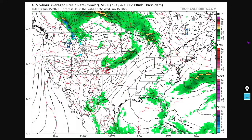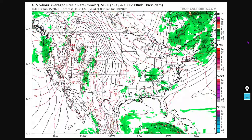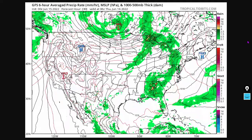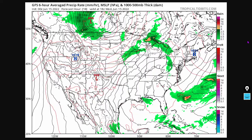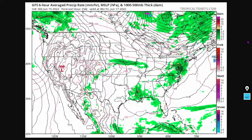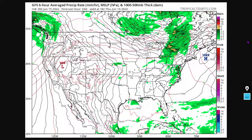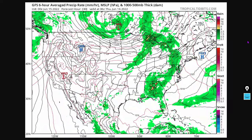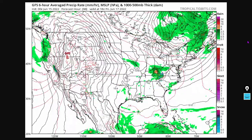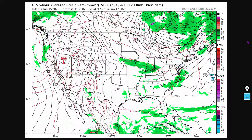So here's your 72-hour pressure and precipitation forecast based on the GFS model. And you can see the snow there subsiding. Looks like in just a few hours here, the snow will finally have ceased in Montana. Again, that's your 72-hour GFS pressure and precipitation forecast.